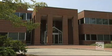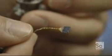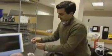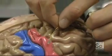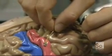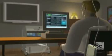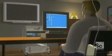An American corporation is using similar research to go a step further. In a world first, they have inserted a chip into a human brain to pick up signals from carefully selected areas. The BrainGate system will allow disabled people to control a computer with the power of thought alone.